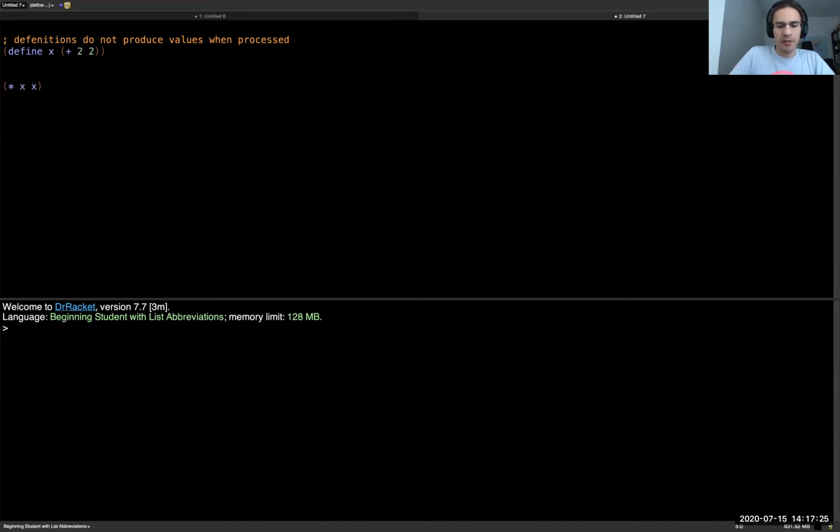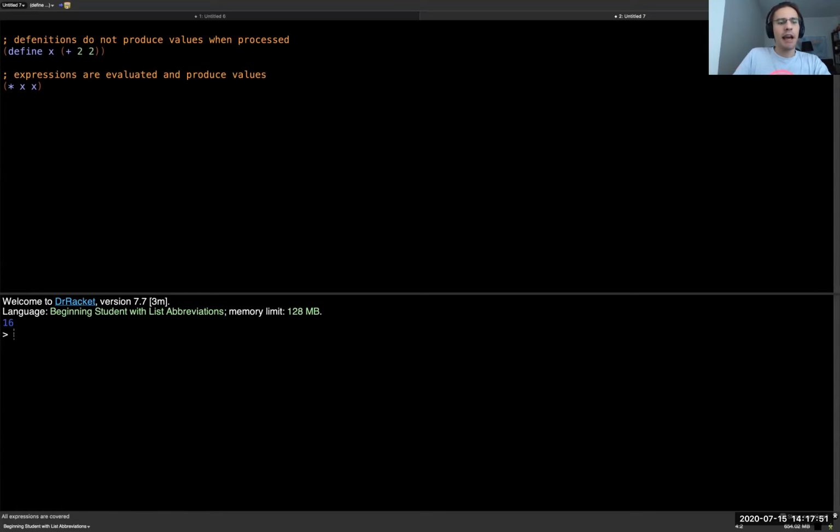Now, this is an expression. Expressions are evaluated and produce values. If I just run the program, you see that the output is nothing for the definition, although the definition has now changed the rules of the language, and the expression produces a value 16.